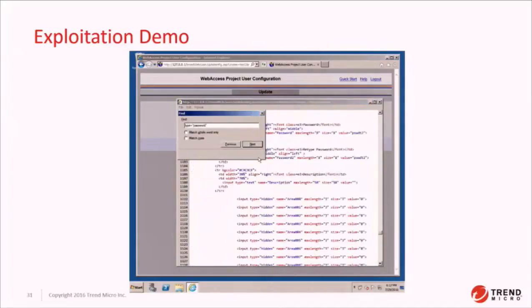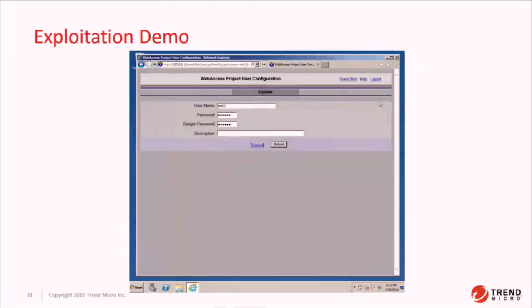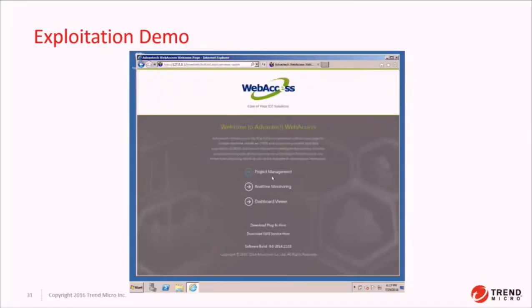And then you can use that password, of course, and log in as anyone else, including, of course, the complete system administrator of all of the solutions. And there you got it, and you're logged in.